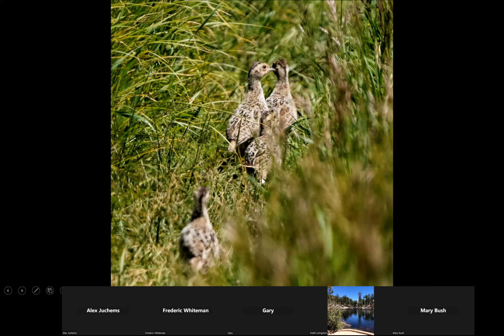So this was again at the Peter French. There's some trails you can hike on there up the Blitzen River, and I was hiking along there and discovered a little school here. I believe that these were California quail young chicks.